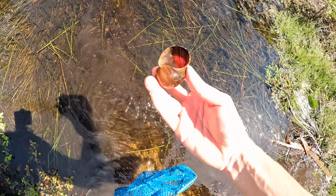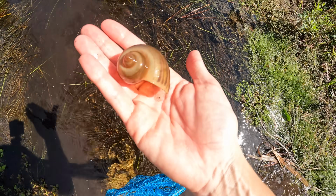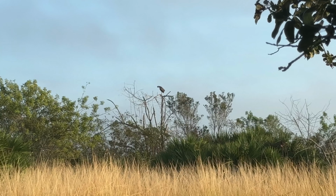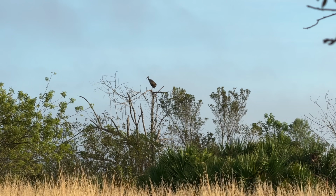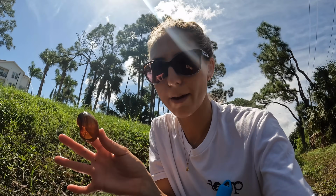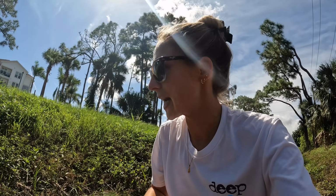Here is an apple snail shell. These snails are actually invasive, but they introduced them to Florida to repopulate the limpkin bird, because this is what they primarily feed on now, the apple snails, and then they leave the shell. But it's kind of funny because I see the shells everywhere and never the actual snail. So, pretty cool. The limpkin bird.